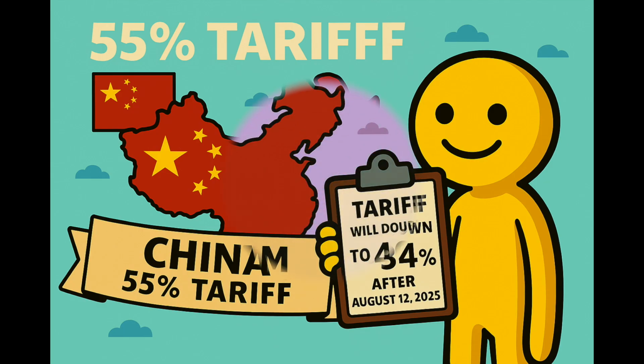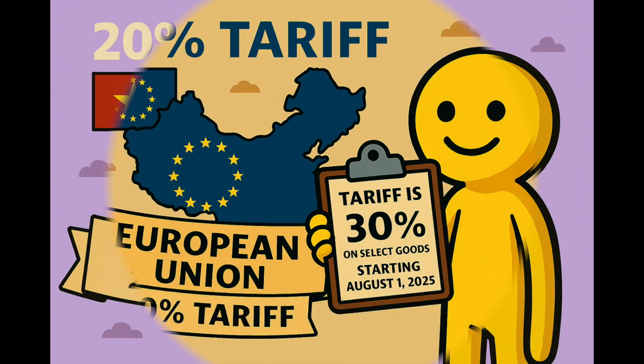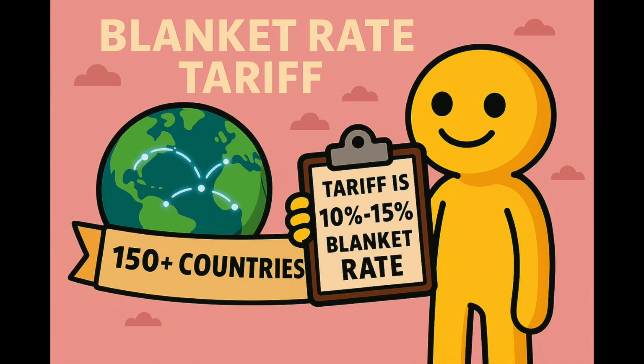Deals are incoming. China tried routing stuff through Vietnam to dodge duties. So Trump's response, 20% tariff for all goods, doubled to 40% if it's just repackaged Chinese goods. That right there, that's the don't get cute tax. The EU, 27 countries, big stakes. President Trump already announced 20% tariffs, with 30% tariffs on select imports, like German cars, French wine, starting August 1st, 2025. That Bordeaux bottle just got more buzzwordy. 150 plus countries, 10 to 15% blanket rate.